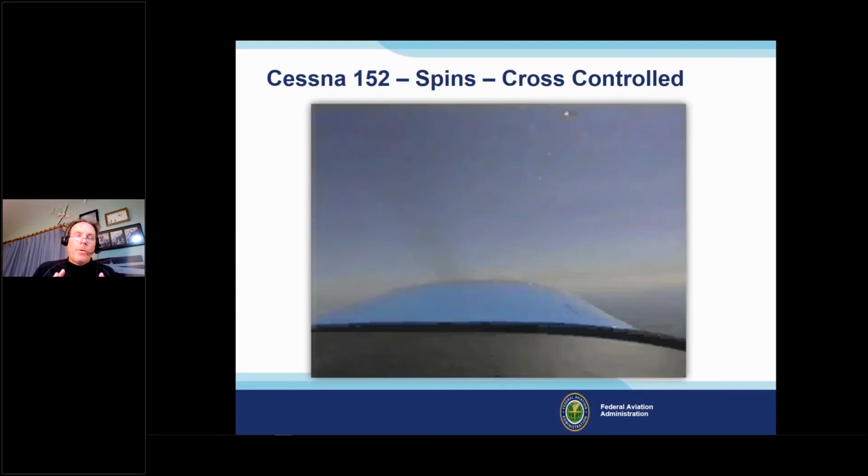But the big thing that we worry about with cross-controlled stalls is that it is one of the few ways that you very easily can get yourself into a spin. And if we take a look here, this is a short video of a 152 spin. Let's see.